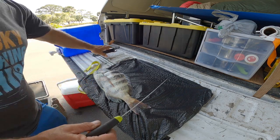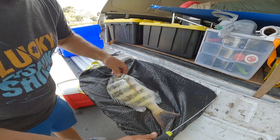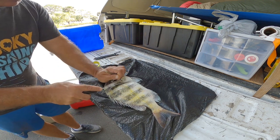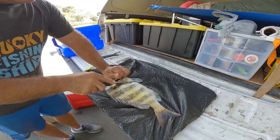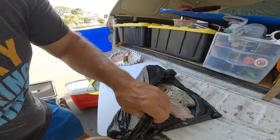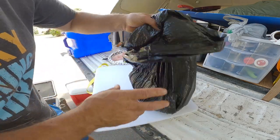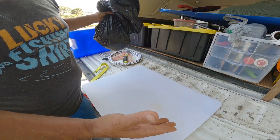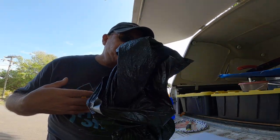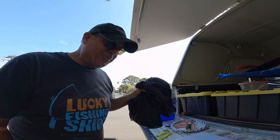All right, guys, let's get our sheepy cleaned up here. My plan is to clean this guy on top of the garbage bag and then just pull the garbage bag off the cutting board and wrap it up. I have never done this, but this is a little truck camping hack I just came up with. Look at that, my cutting board is very clean, and my sheep's head are probably going to taste like fragranced garbage bag. No, these are non-fragranced. All right, cool, that's gonna work.